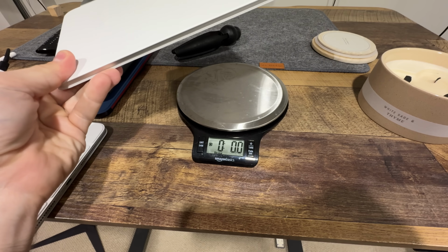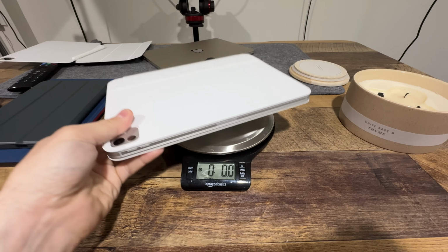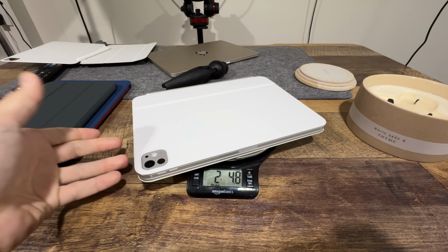This thing is heavy. I'm super happy that it's made of metal. Listen. It's made of metal. It has great keys, but it doubles the weight of the iPad. I don't have a scale with me in my hotel room right now, but it doubles the weight of the iPad. It just takes this thing from being nice, sleek, powerful, light to just being a big, cumbersome pain in the butt. And I have liked Magic Keyboards in the past, but this one is really starting to get on my nerves.